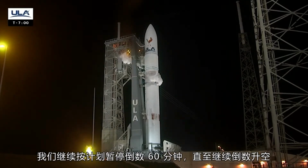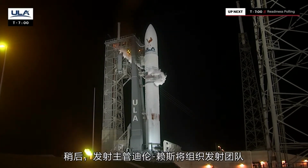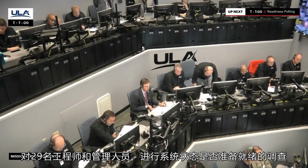We remain in the planned 60-minute hold as we continue towards liftoff. In a few moments, launch conductor Dylan Rice will poll the launch team for the final go to pick up the count. 29 engineers and managers are polled for system status and readiness to proceed.